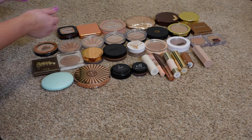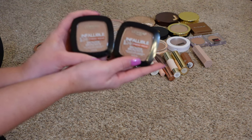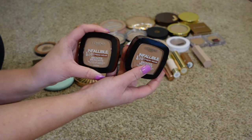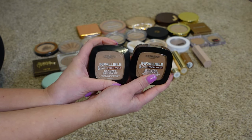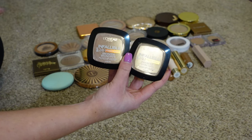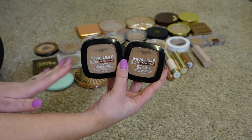Let's start off with the L'Oreal Infallible Freshwear Bronzer. I have this in two different shades. I've got it in fair and then light medium. Love these. Will not be decluttering. These are some of my favorite bronzers of all time, not just at the drugstore. So I'm definitely going to be keeping both of these.